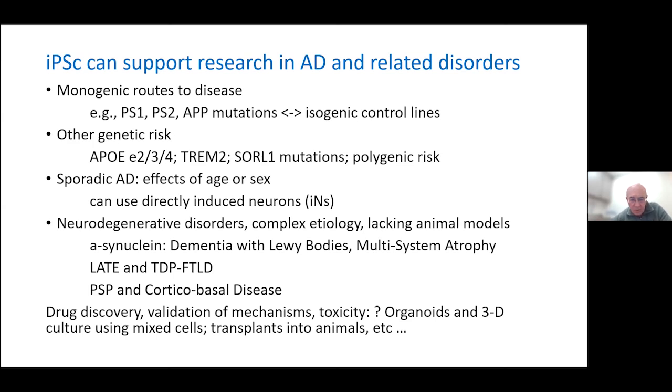And then drug discovery, validation of mechanisms, toxicity, and going way beyond deciding let's make neurons in a dish or let's make astrocytes. It's possible to look at much more complex cell organization, organoids, 3D culture, transplants into animals, and so forth. So a host of different interesting opportunities. And so for tonight, we've rounded up some researchers in the community who are going to tell us more about this.